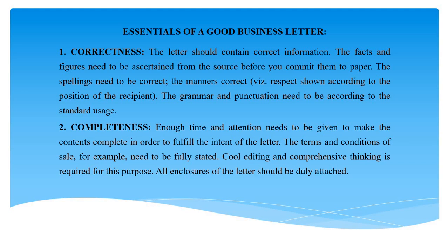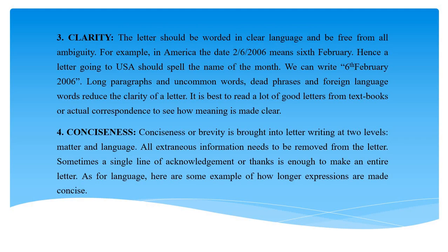So careful editing and comprehensive thinking are required for this purpose. You can enclose all the details or any proof to be attached with your letter. It will give more credibility to the readers. So the completeness is very, very important. So correctness and completeness. Third one, clarity.